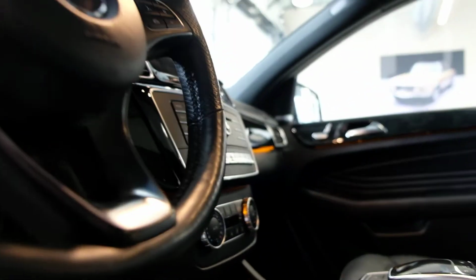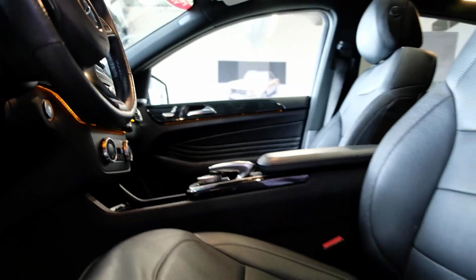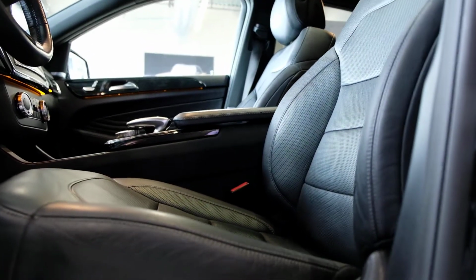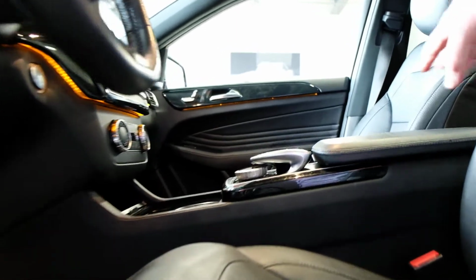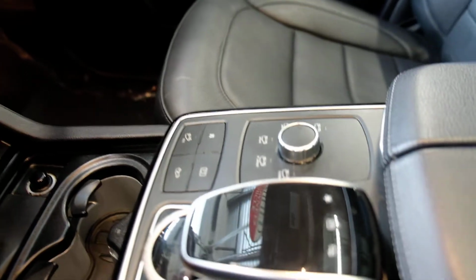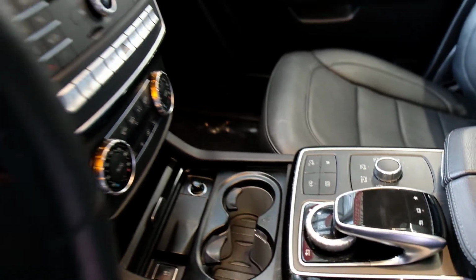The cabin is very comfortable, heavily bolstered seating right through here. Again, perforated seating. So a little bit of stretching there on the seat. Armrest section, sometimes this can be damaged. It looks like it's in good shape. Got a nice piano lacquer finish.